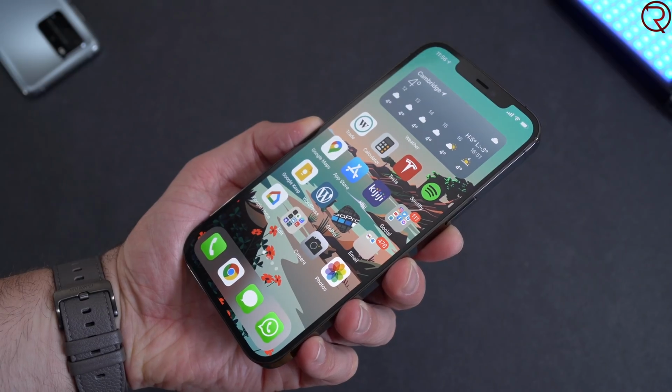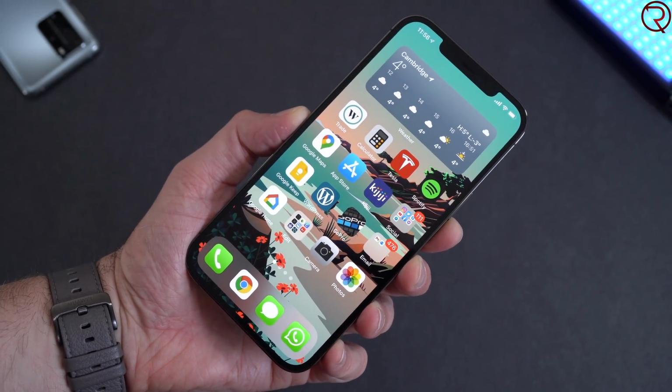Of course, not everyone is gonna do what I do with the phone, so most people aren't gonna experience that, but for my line of work, I feel that I'm gonna experience that quite a lot. So that is the worst thing about the iPhone 12 Pro Max, in my experience at least.